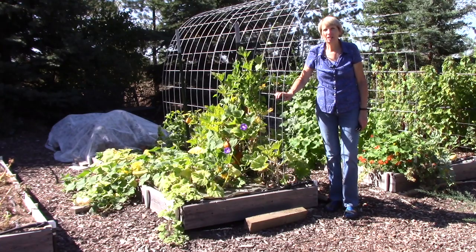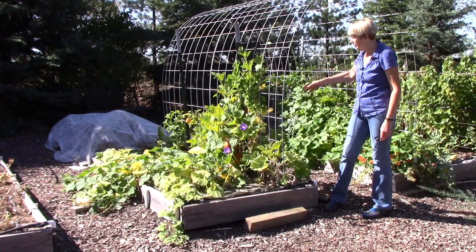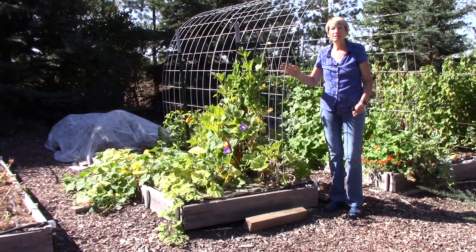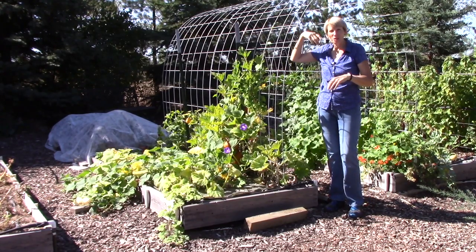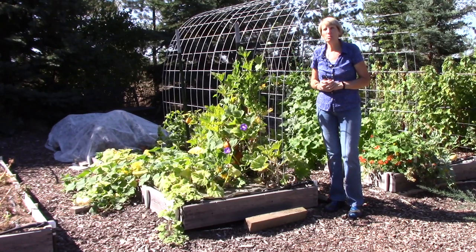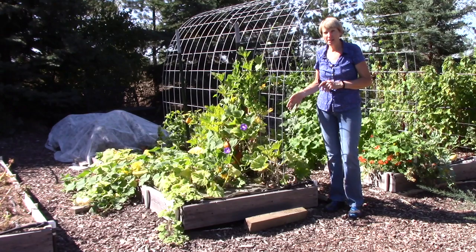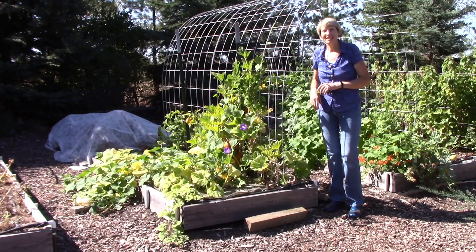I've got a livestock panel arch that's going from the second bed to the third. And even though I had envisioned all of this lush growth, pumpkins and other winter squash hanging down from it, that didn't happen this year because we had a watering problem out here, and so the plants really struggled. Next year that won't happen. But let me show you what's growing in here.